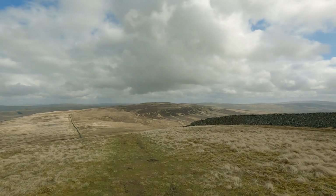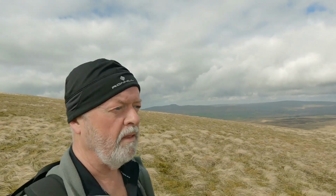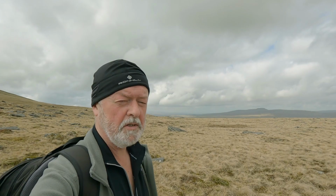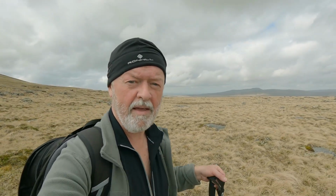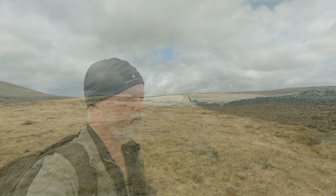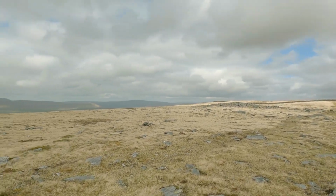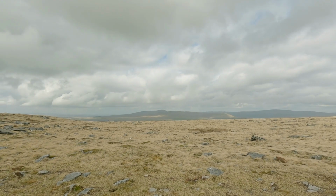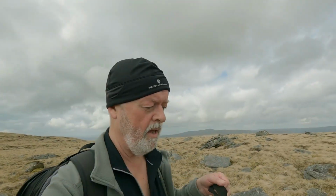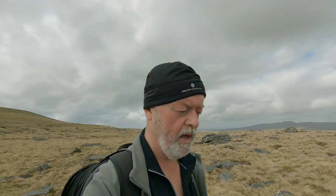Just enough cloud cover to keep the temperature down a little, but it's not so low that you aren't getting the views. Can't tell you just how peaceful and quiet it is up here. Not another sound apart from the skylarks and meadow pipits. Fantastic. And Wernside just winking at me in the background, asking whether I fancy it tomorrow or not. We shall see.